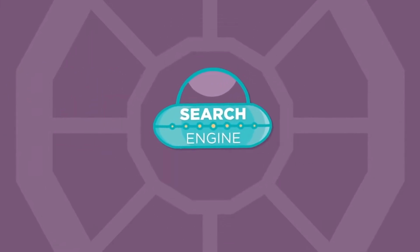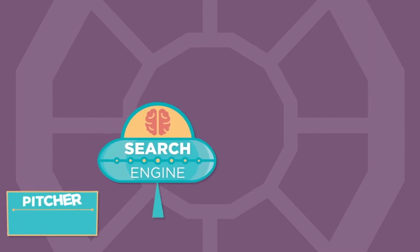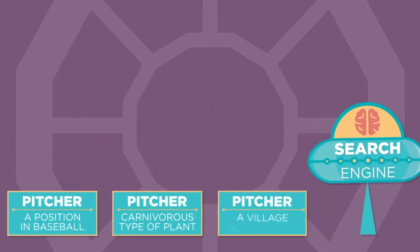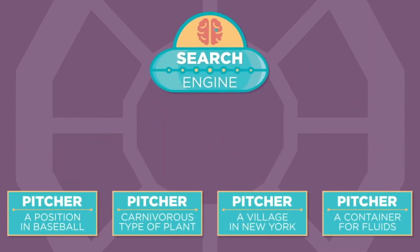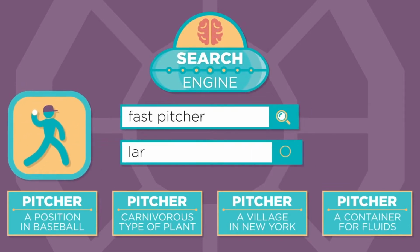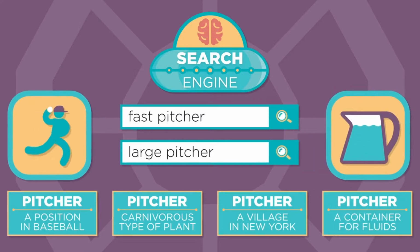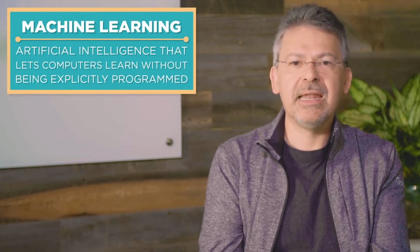Modern search engines also understand more than just the words on a page, but what they actually mean, in order to find the best one that matches what you're looking for. For example, if you search for fast picture, it will know you're looking for an athlete. But if you search for large picture, it will find you options for your kitchen. To understand the words better, we use something called machine learning, a type of artificial intelligence. It enables search algorithms to search out not just individual letters or words in the page, but understand the underlying meaning of the words.